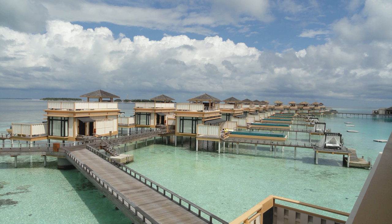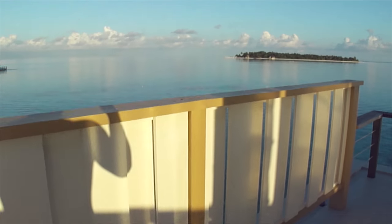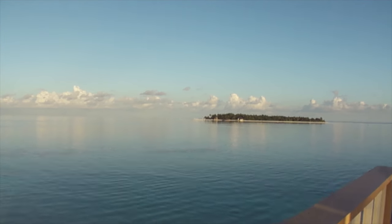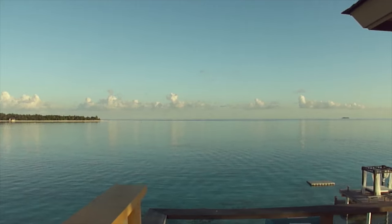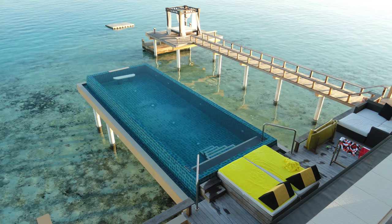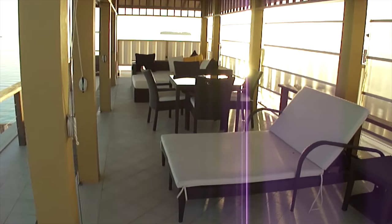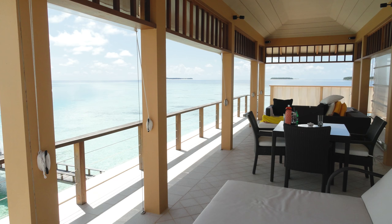Once again, a view of the other villas from the top. And that's the main island, which we'll be going to in a week's time. The water depth here is around half a meter. A couple of loungers at the top with some tables and chairs and a couple of sunbeds.